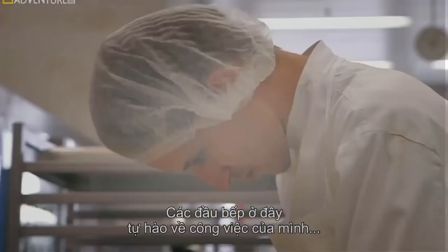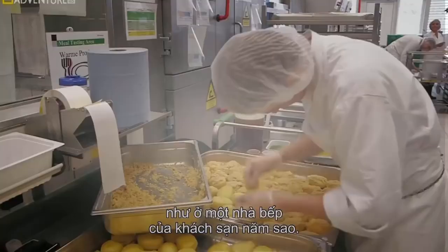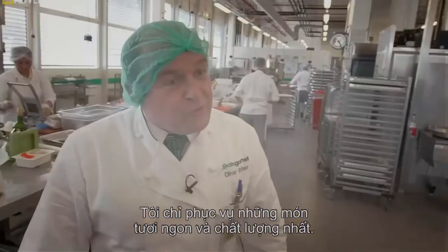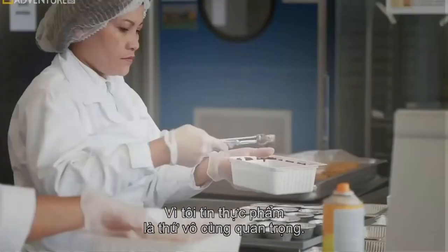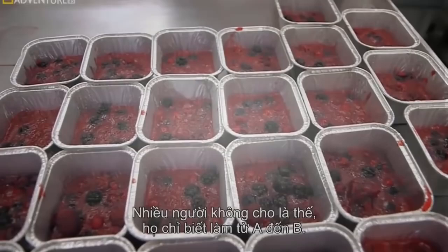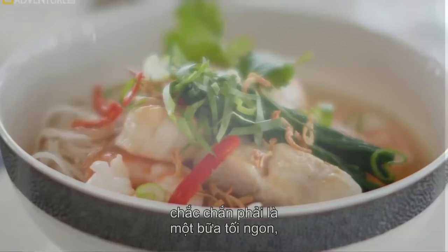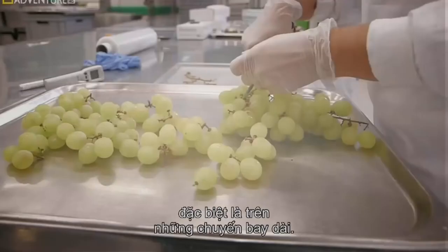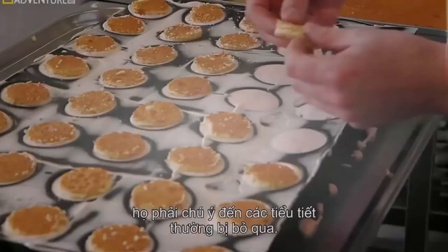These chefs take as much pride in their work as in any five-star hotel kitchen. I would only serve very fresh, high-quality foods because I believe that food is the most important thing. For a lot of people, of course, flying is just to go from A to B punctually, but to make the difference, it's definitely the service concept, the wine and dine experience, especially on long-haul flights. But in this industry, it's an attention to detail that can often be unappreciated.